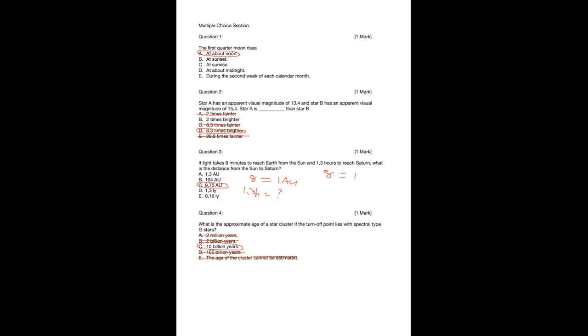Yes, 78. So 78 equals, let's call this x. So we cross multiply. So we have 8x equals 78. So x equals 78 divided by 8. And that should give us x equals 9.75 AU. Does that make sense? Awesome.